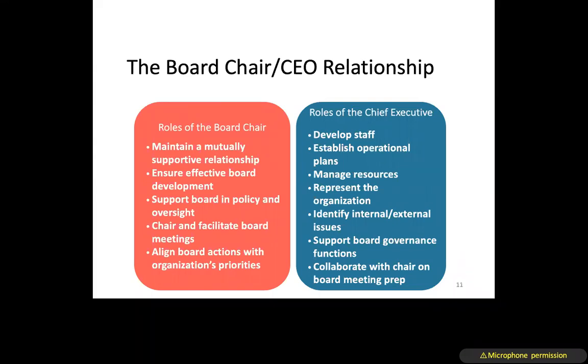On the chief executive side, it's making sure that they have the right staff in place, and working to make an operational plan based on the strategic plan. Remember that typically a strategic plan is done in coordination with the board and the staff. Doesn't mean all staff participate, but whatever the appropriate staff and the chief executive would participate with the board, either the whole board or part of the board as a committee. But again, the operational plans typically come from the strategic plan.